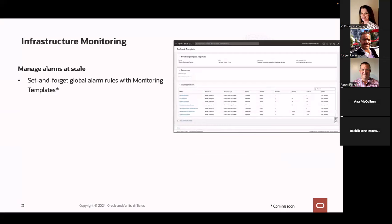Define alarm rules best practice with monitoring templates. Now, monitoring templates will be out shortly. We'll have a bunch of out-of-the-box monitoring templates for you. For say, let's use EBS again. For an EBS application, that's going to include EBS itself, concurrent manager, forms mailer, Oracle database, host, all of those best practices, right? All put into one template.